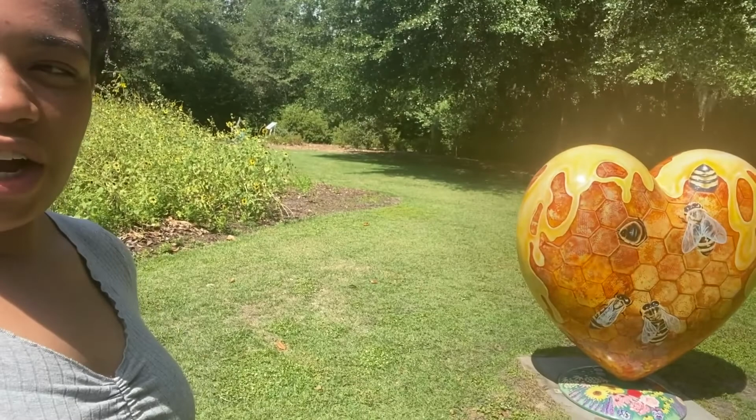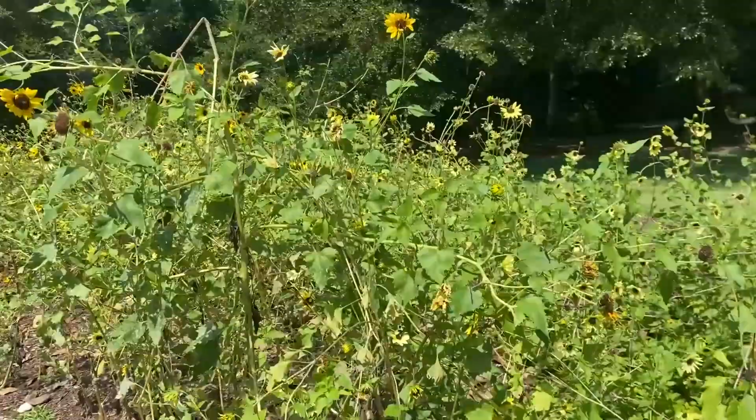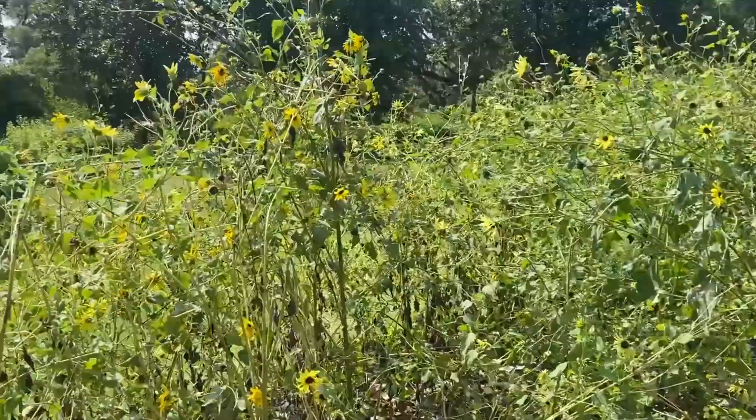It's a garden tour. They said that they offer a tram transportation thing that you can get on if you're tired of walking. If you see it, you could just ask to get on and they'll show you around the whole garden. We are walking through a sunflower path, and this is what the sunflowers look like. It's really pretty here. And once again, this is Wilmington, North Carolina. So yeah, I'll keep you guys updated.